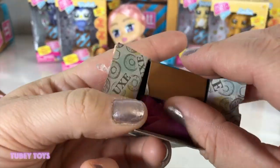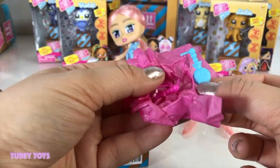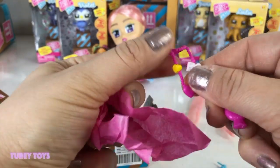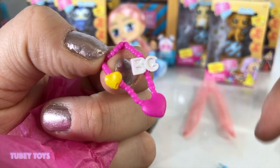This one says Luxe. Oh, this one has pink tissue paper. How cute. OMG, we have our earrings. Oh my gosh, and this is her little necklace. Look, it says BG for Boxy Girl, and we have a heart, a yellow heart, and a pink heart.